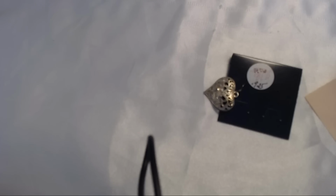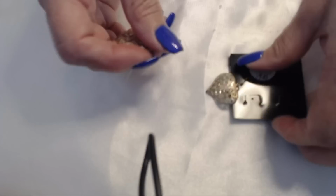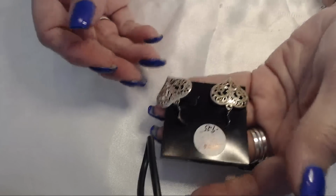It also has some other kind of mark on it too. It's not part of the design, it's just stamped with something else, but I thought they were really pretty. So I probably paid too much for them, but they're still pretty, and they're good size hearts too. And then I found these, which are gorgeous.